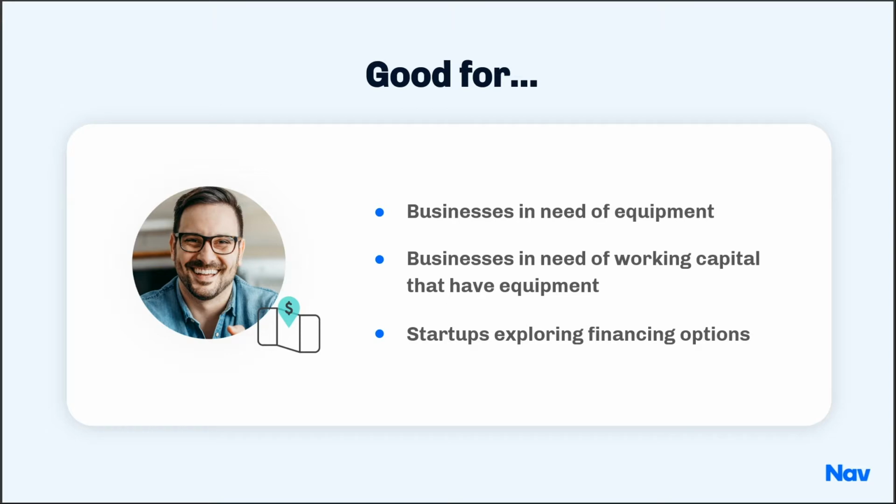So this is good if your business needs equipment, if your business needs working capital and has equipment, or if you're a startup and you're kind of considering what your financing options are, because this is one of those options that newer businesses are able to leverage to add borrowed capital to their business, which is one of the reasons why I really like it.